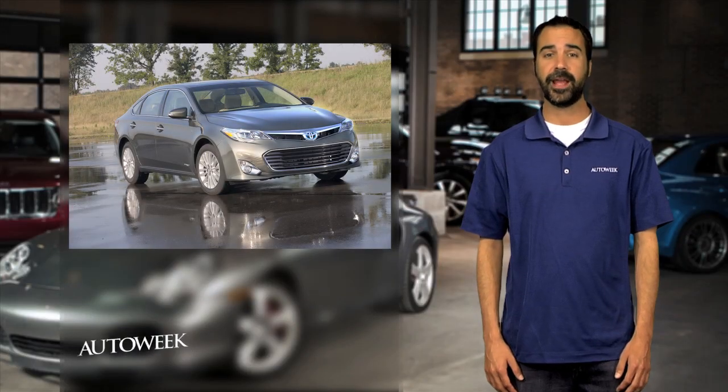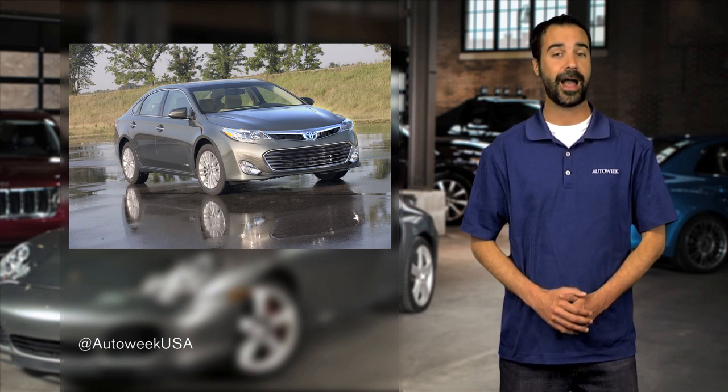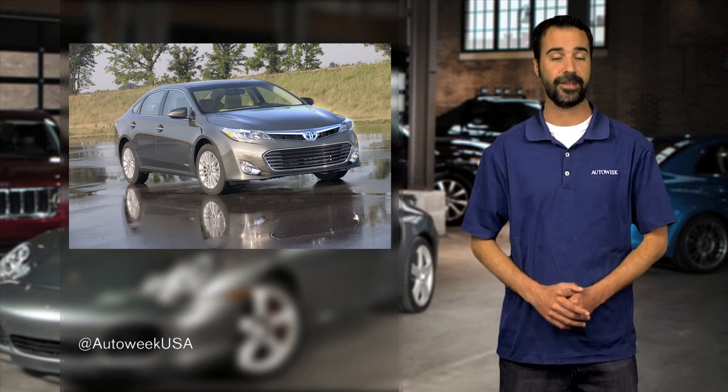RM hasn't released any info on estimated prices for the Ruger cars, but bring your checkbook because we'd guess that they won't come cheap. Car shoppers eager to get their hands on a 2013 Toyota Avalon will need to make the choice between a V6 or a hybrid powertrain when it goes on sale later this year.